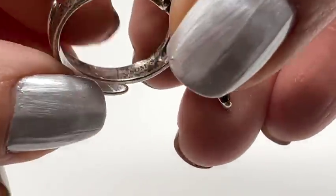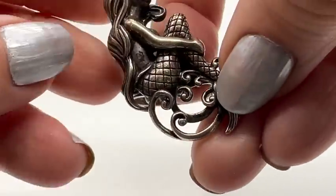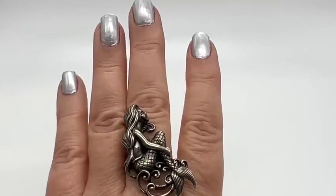What does that say? Sam's? Is that what it is? Sam's? Don't know. It has a lot of adjustability. I love wearing this one too. Just because, I don't know, just because.